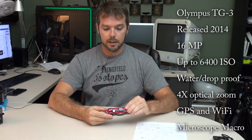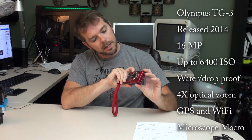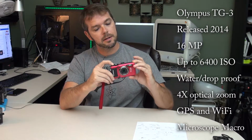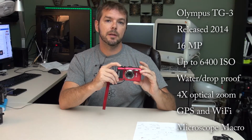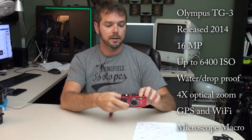So yeah, let me just put that back on there. This actually has a little tiny zoom inside. You can't see what it's doing, but I can see that it's zooming. You're not going to see anything happen because this is waterproof. It has to be all inside the camera.